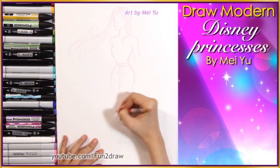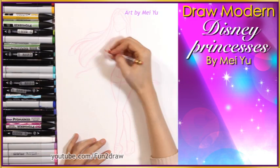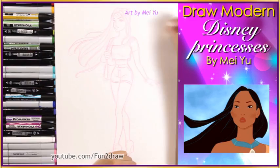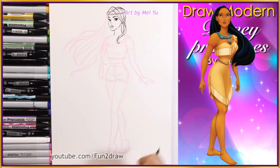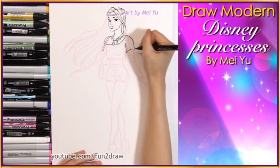Now I'm reimagining Pocahontas in modern times. I kept Pocahontas' necklace and made her top into a stylish one-shoulder crop top. The neckline reminds me of her dress.